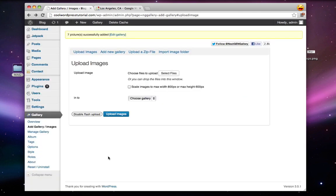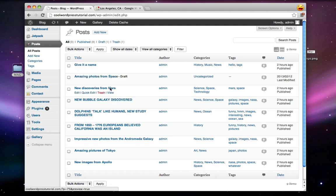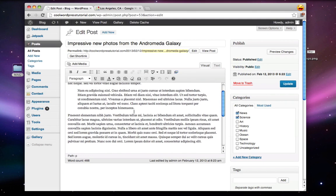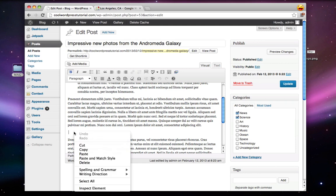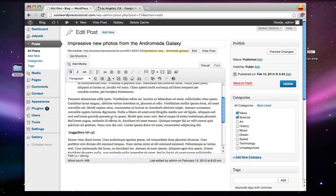So once your images are done uploading, just head over to the Posts section and edit the post that you want to add the gallery to. Click Edit and scroll down to find where you want to add the gallery and just paste in what you just copied. So what you just copied is called a shortcode, and this is going to bring up the gallery once you paste it in.